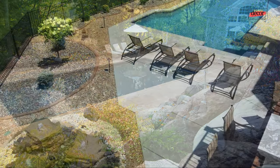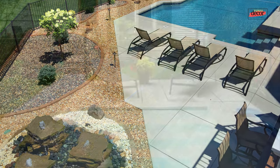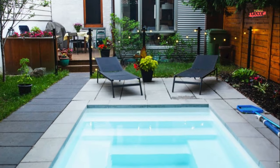It is enough for the basics. After this, we will provide you a gallery of beautiful landscaping around the pool design ideas for your inspiration.